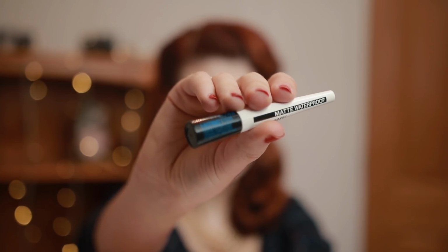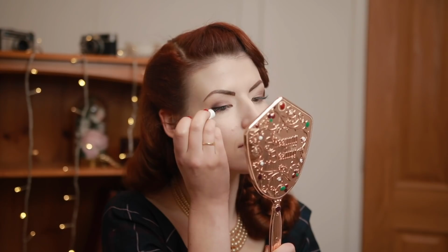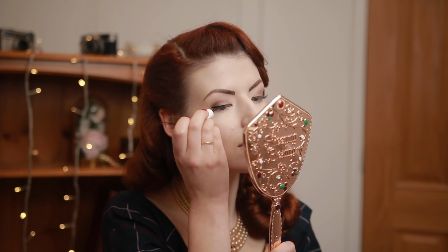Moving on to eyeliner, the only one I have found that is really actually waterproof enough to stick to my eyelid. So this is really fun because I'm very blind in my left eye, so I have to be able to see over my nose, which is my right eye, and it's a big nose.